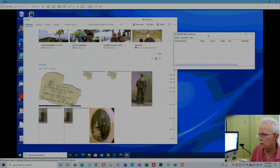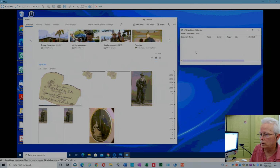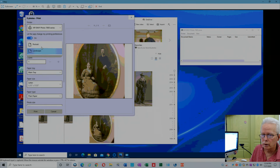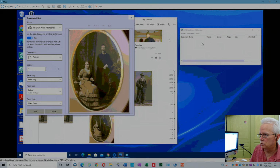So here is that print queue window, is what we call it. Now I'm going to right click on the picture you want, choose print, change this to portrait, and then click on print and watch to see the job show up here. Hasn't shown up yet.